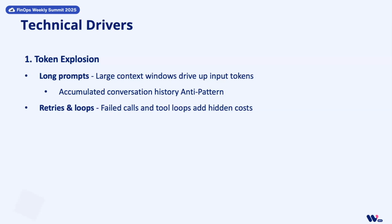Next thing that can cause token explosion is retries and loops. For us at Wiv, we also developed an AI agent, and one of the things that we've seen is that sometimes when a user queries our agent, it goes into a loop of retries. It tries different tools, and these tools fail, so it tries other tools, and this one also fails, until it succeeds. This pattern of retrying and failing costs you a lot. So it's something that needs to be taken care of, to limit the loop and to check also why the tool is failing.